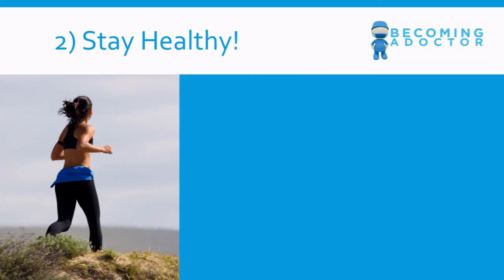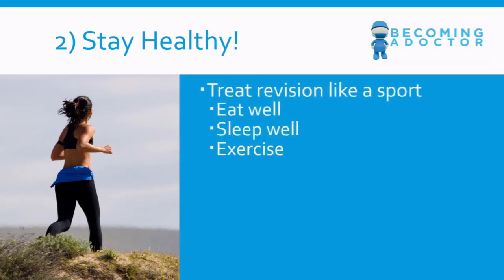Tip number 2 is to stay healthy. Now, this is actually quite a good one for training to become a doctor in general. I think you should treat revision and learning like a sport. So by that, I mean you should eat well, you should sleep well, and you should focus on your exercise. So you don't want to simply lock yourself away with your books and lose touch with the world. You need to make sure that you are looking after yourself if you want to get a decent score. And this is true not just for the UKCAT, but A-levels and the actual degree itself.